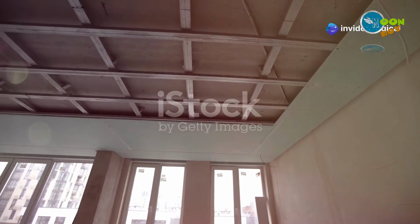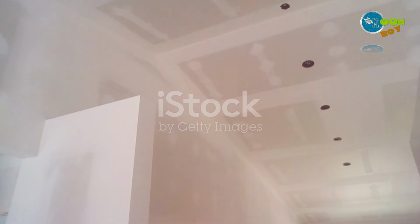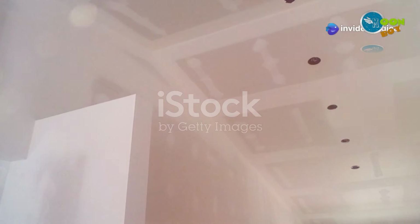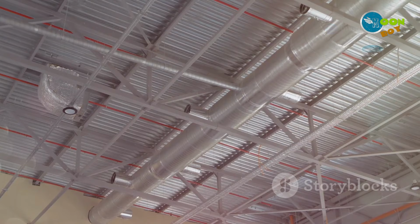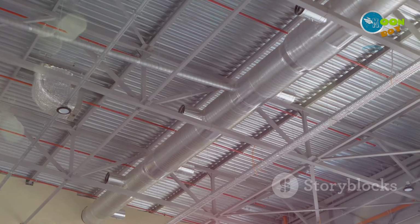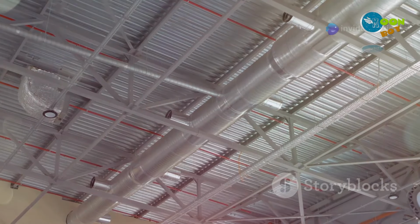Section 5. Gypsum board installation for ceilings, a detailed approach. Installing gypsum board on ceilings follows a similar principle to wall applications, but with some unique considerations. The process requires careful planning and precision to ensure a smooth and durable finish. A sturdy ceiling frame, typically made of metal, is essential to support the weight of the boards. This frame acts as the backbone of the ceiling, providing the necessary support and stability.